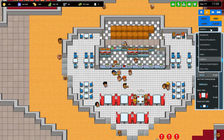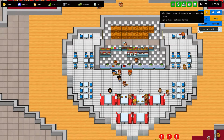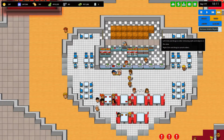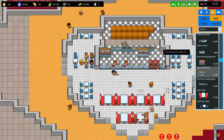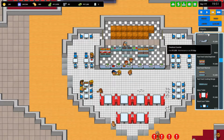Okay, she doesn't want to do that, that's fine. I guess what I could just do is that. Basically I want everything organized and in the center of the store. Okay, like that. Objects, soda dispenser, there. Wait, no. Fast food warmer. I wonder if having this fast food warmer here will stop it from working. We'll soon find out.